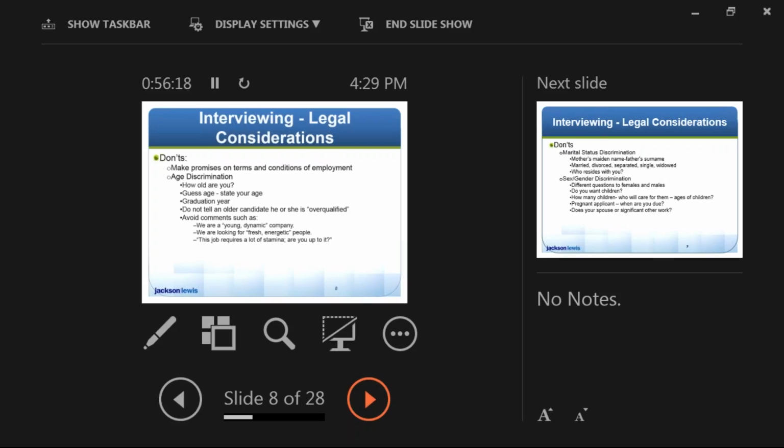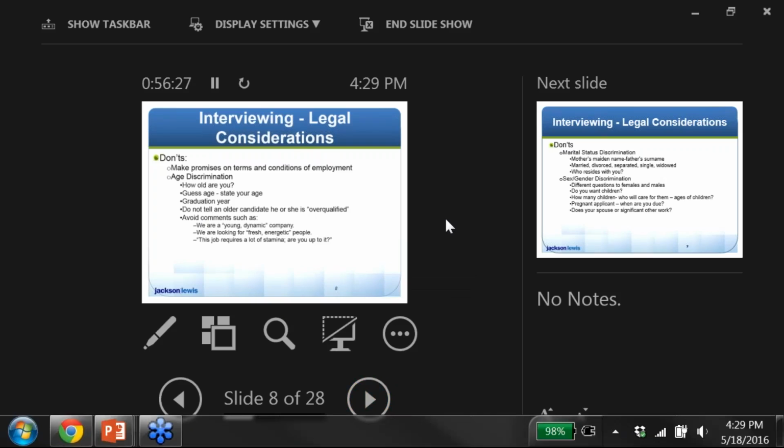Here's some real watch outs, and I used a couple of these a moment ago when we talked about our young, strong guys. Hey, we're a young, dynamic company. We're looking for fresh, energetic people. We need some fresh blood in here. This job requires a lot of stamina. Are you up to it? These are all code words for age discrimination. We know that, unfortunately, because these came right out of published cases here in Wisconsin and in the federal circuits around the country from age discrimination cases. These are the beginning steps in an age discrimination case.